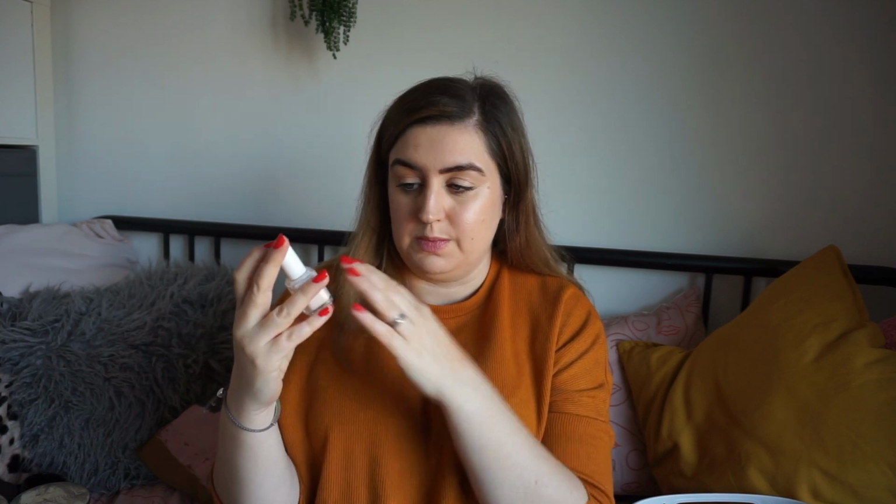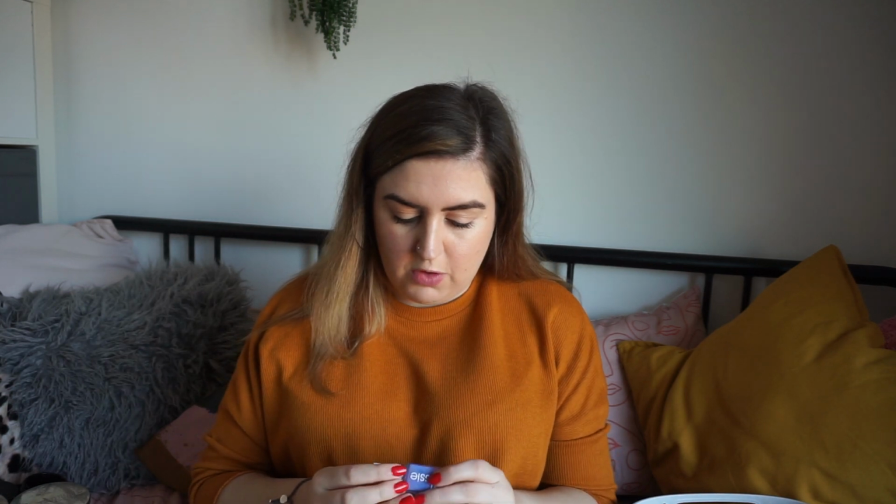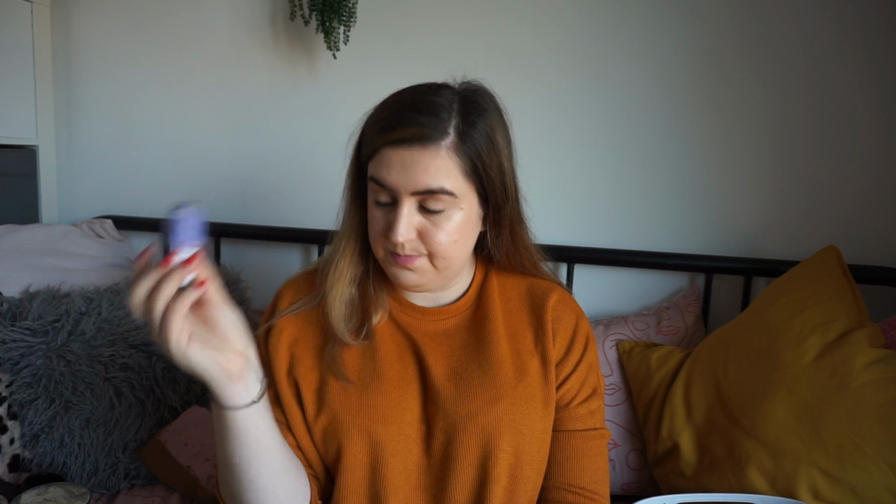Then we have Vanity Fair by Essie. Again, this one hasn't been used that much, but it's just so opaque that it's just not for me. Then we've got boxer shorts. This one is practically entirely dried up, so that one's got to go.